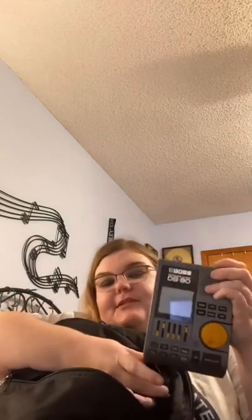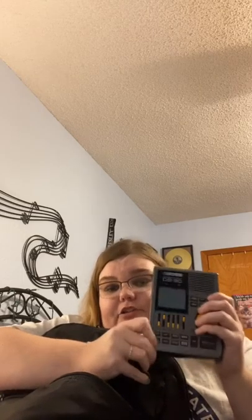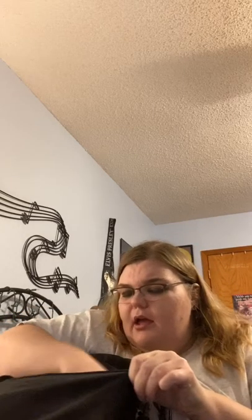Okay, so first thing in my bag is my Dr. Beats metronome. I absolutely love this metronome. I'll probably do a later video explaining this in more detail and why I chose this particular Dr. Beats metronome. But for now, I'll just show you that I have my metronome in there. The only downside to this metronome is that it's not rechargeable, so I have to carry batteries with me.